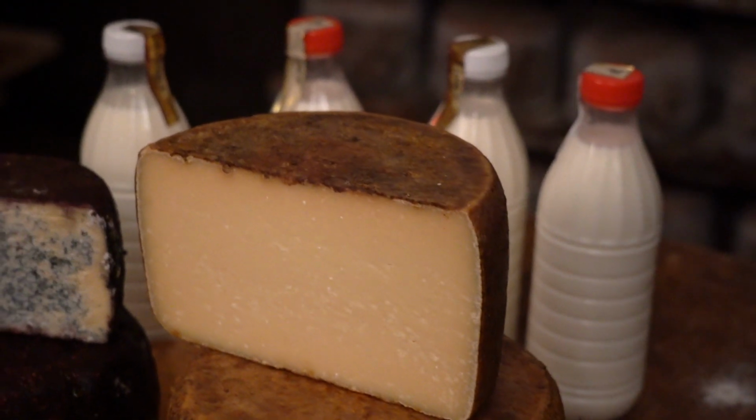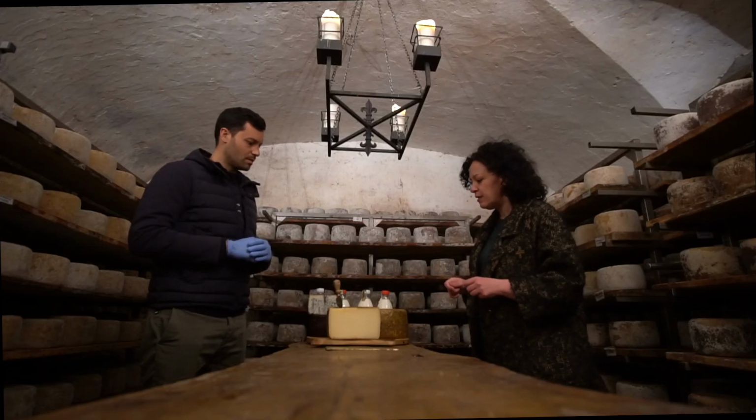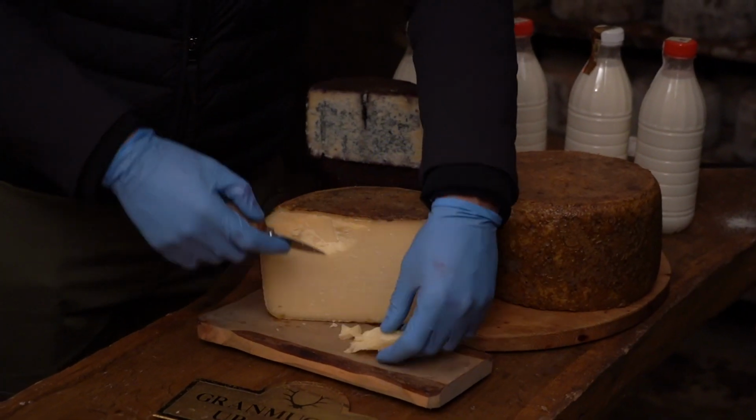It is a product that is left maturing for 12 to 24 months. This product is massaged every day with local extra virgin olive oil. Let's say your flagship. This allows it to have an incredible taste and flavor. Perfect. So we are ready to start cutting this cheese and tasting it.